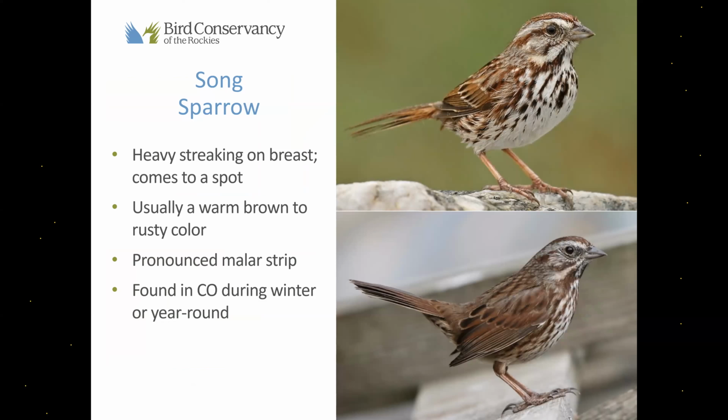Okay, next we have our song sparrow. Their song, as you can guess, is really beautiful and really quite distinct. So their field marks, they have quite heavy streaking on their breasts. So again, that's another one of those little subtleties that once you learn to recognize can make it easier. So even though many sparrows are streaked, the characteristic of the streaking differs. So it can be really heavy, it can be really delicate, it can be broken. And so those little subtleties, as you start to notice them, become more obvious once you know what you're looking for.